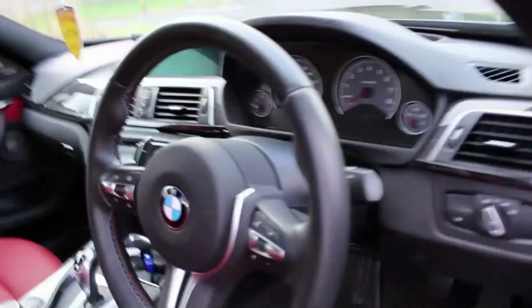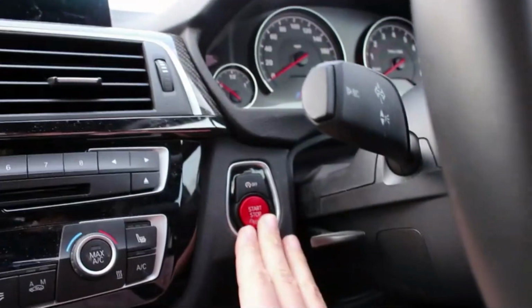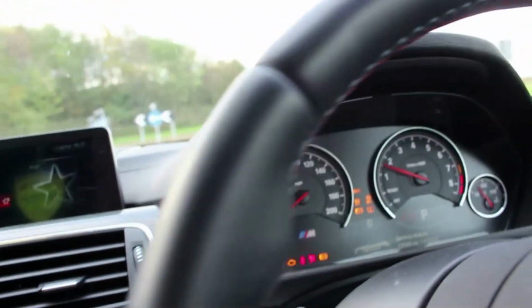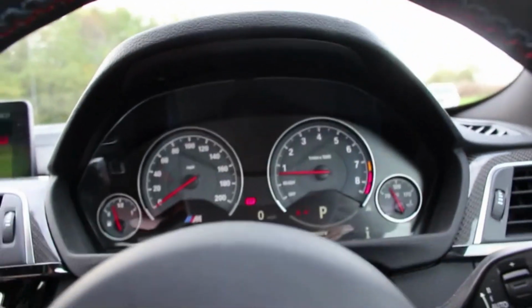So we jump into the driver's seat. That's where the action is. The car lights up and we've got a red start stop button. And the car comes to life.